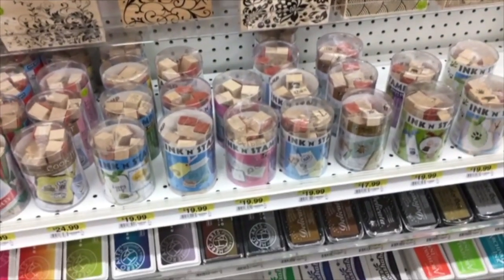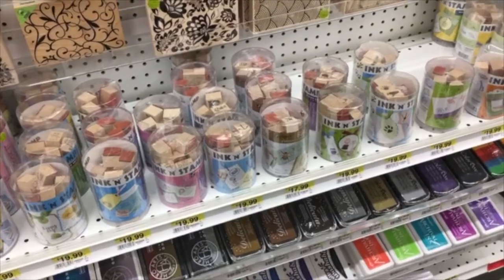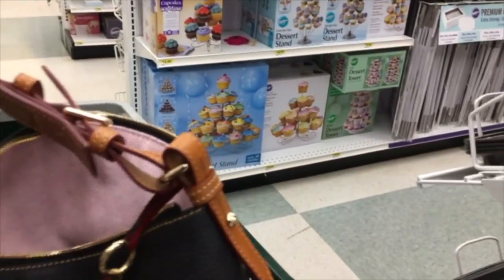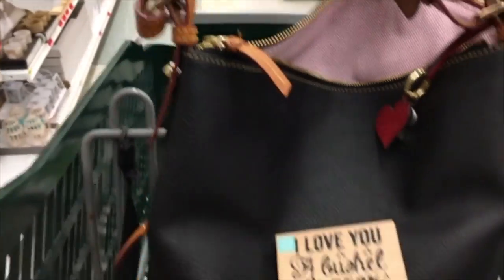So here I'm scanning the stamps. Not that I need another one, but I think that's a nice little touch to put on a thank you note or on a just because note, just to put a little stamp on it.